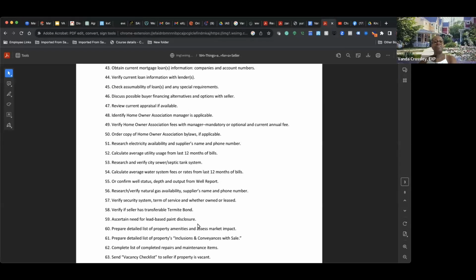Research and verify city sewer septic tank system. Calculate average water system fees or rates from the last 12 months of bills. Or confirm well status, depth, and output from the well report. Research, verify natural gas availability, supplier's name and phone number. Verify security system, terms of service, and whether owned or leased.